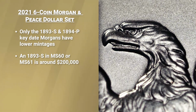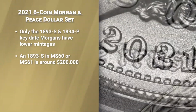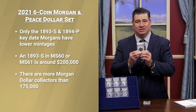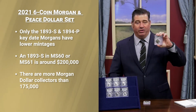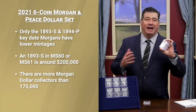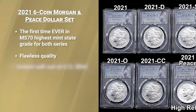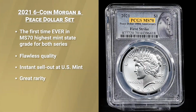These coins are nowhere near that because of course they're still available to collectors. These coins aren't going into circulation and getting destroyed like some of those early coins, but still it just goes to show what a low mintage this is for a Morgan dollar. There are so many more collectors. There's way more than 175,000 Morgan dollar collectors in this country. And I think that showed by how fast these coins sold out when the mint released them. But the fact that these are in perfect 70 for the first time ever, never been a Morgan dollar in mint state 70 before this point, never been a Peace dollar in mint state 70 before this point.